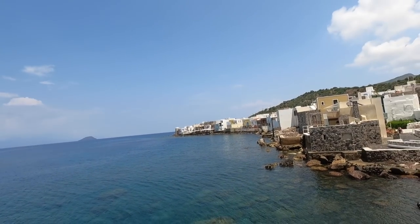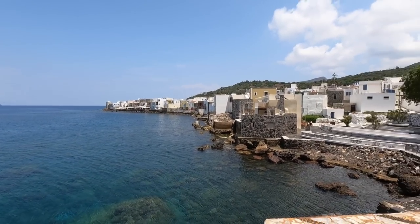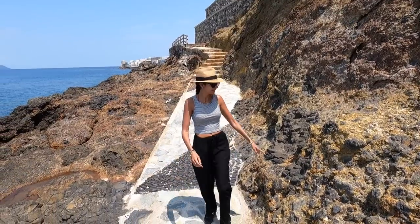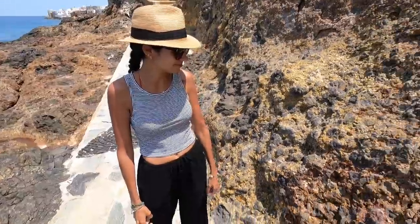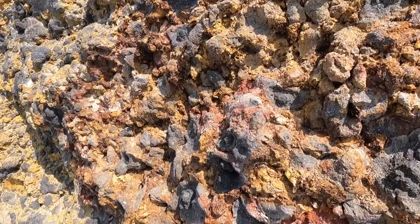Making our way to the beach now, right near Mandraki. Got some really nice views here on the pathway. The colours here look even more bizarre, don't they? Yeah, yellow, orange, kind of red. Kind of red there, yeah.